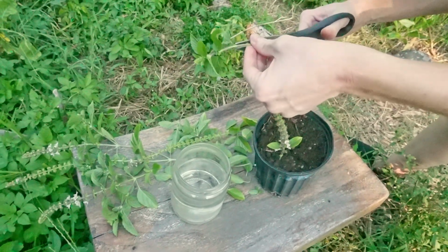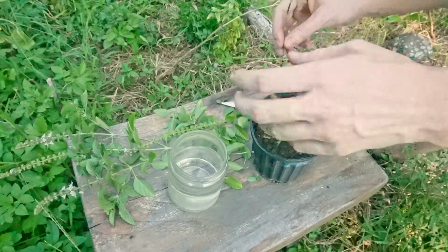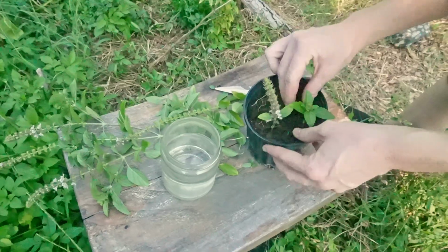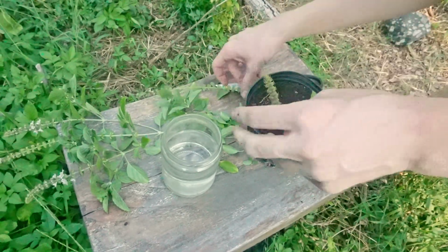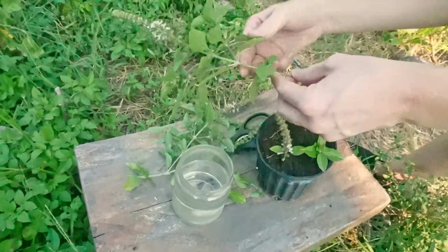And as I said, I like to take pieces that are a little more firm and woody to use, but I have tried with just little pieces sometimes where I would just stick them in some dirt or water for the heck of it just to see, and oftentimes they do still end up getting some roots and making another plant.